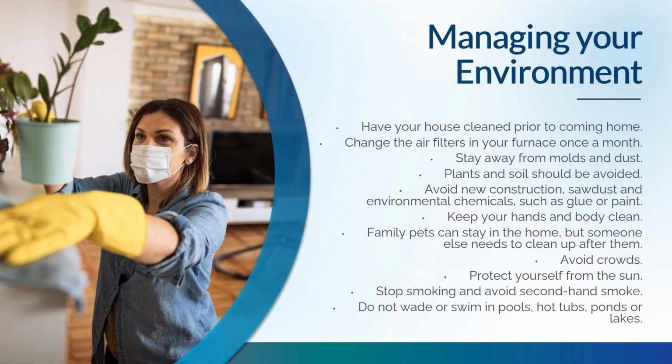To keep yourself healthy during your recovery, we recommend that you have your house cleaned prior to coming home. Change the air filters in your furnace. Keep your environment clean. Note that plants and soil contain bacteria, mold, and fungi, so they should be avoided. Avoid new construction, sawdust, and environmental chemicals like glue or paint. Keep your hands and body clean by practicing frequent hand washing and bathing daily.